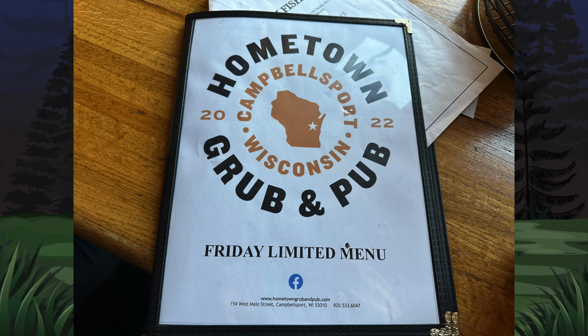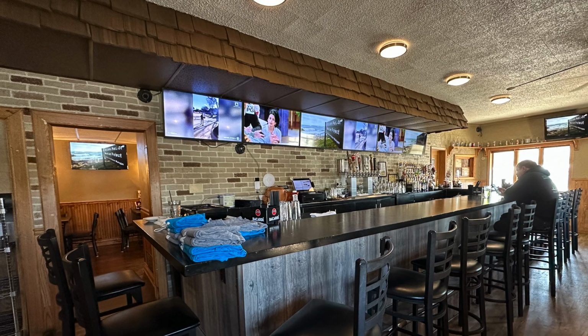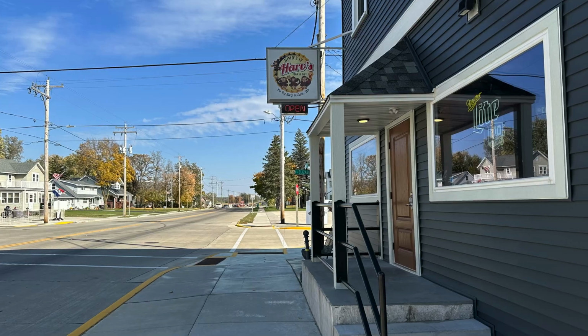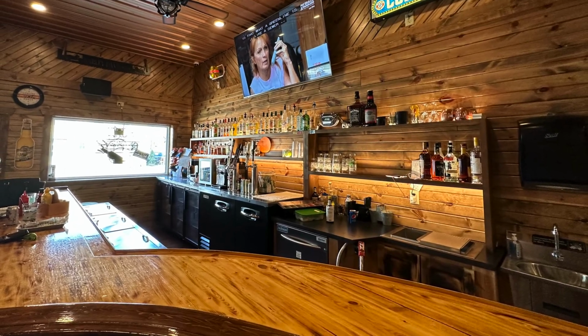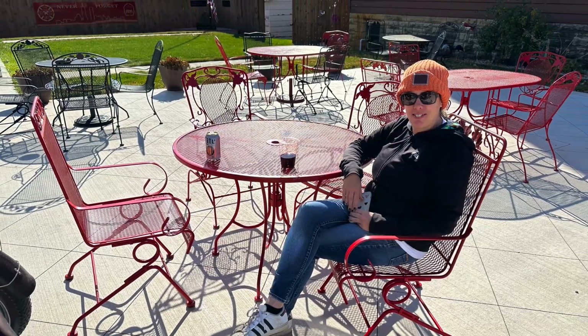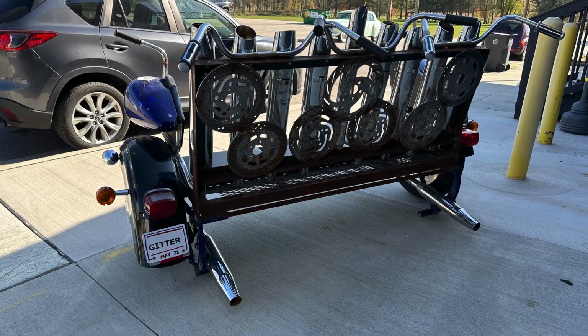When in Campbellsport, be sure to check out the Hometown Grub and Pub. We stopped there on the way up and the way down, and those were really nice people. Once we made our way all the way north to Eden, we checked out Harv's Demos 4, which is a bar and grill in Eden, Wisconsin. They have an outdoor seating area, a memorial, and one of the coolest benches I've ever seen.